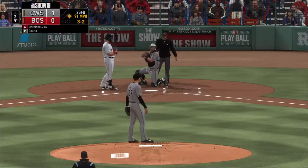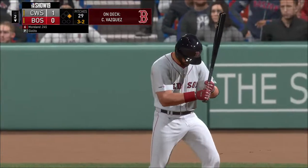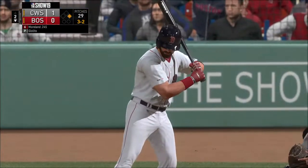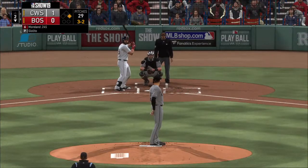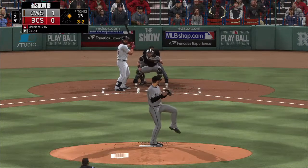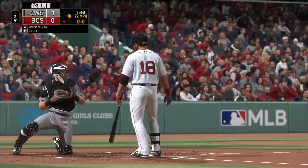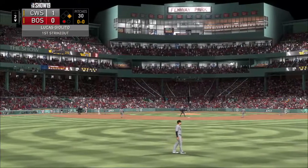And that's low, so a good eye there as he works the count back full. He's set. Here's the 3-2. And this is swung on and missed. And Moreland is set down on strikes for the first out.